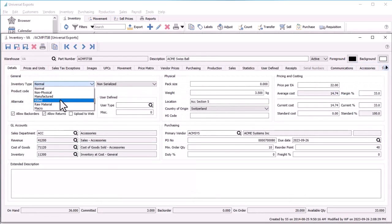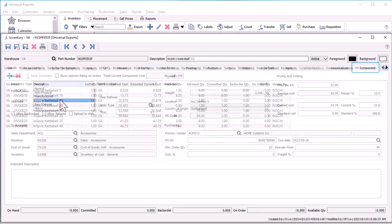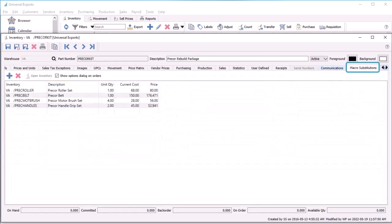A kitted item represents a collection of other inventory items defined on the Kit Components tab, which can be modified when added to a sales order. A macro item isn't technically an item at all, but a code that represents one or more inventory items defined on the Macro Substitutions tab that are instead added to sales or purchase orders when the macro item is selected. This can also be useful if an item is discontinued and the replacement is set as the macro substitution.